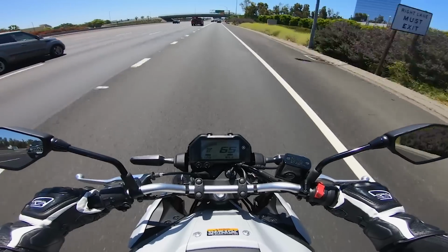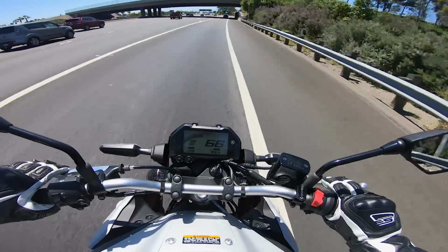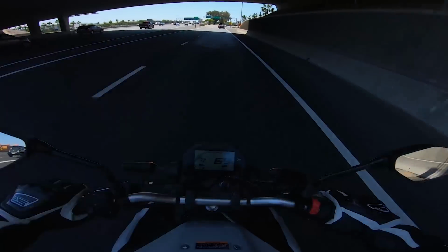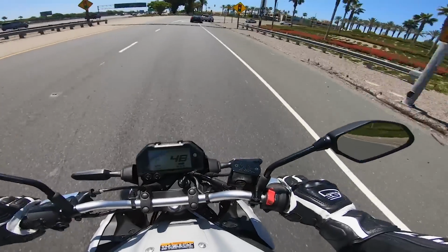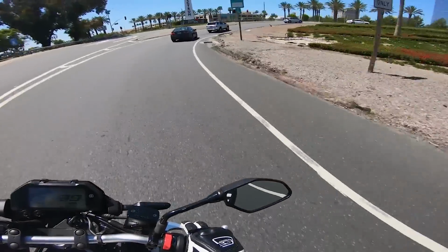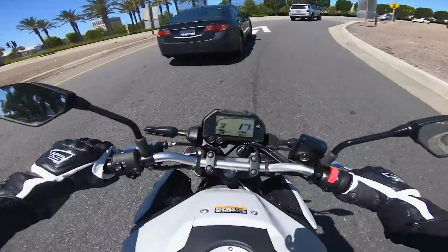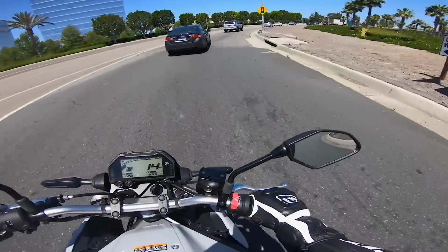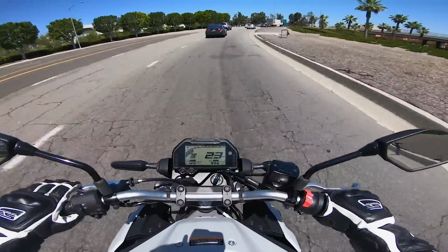All right. Let's see. We've got one more little roundabout getting off the freeway here. Let's make a couple downshifts. Get this thing in. Hopefully these cars don't stop on us. And we are in. Super confidence-inspiring feel. Just that little bit of brake tipping into the corner. We already talked about it. Just a super planted feel, especially from the front end.